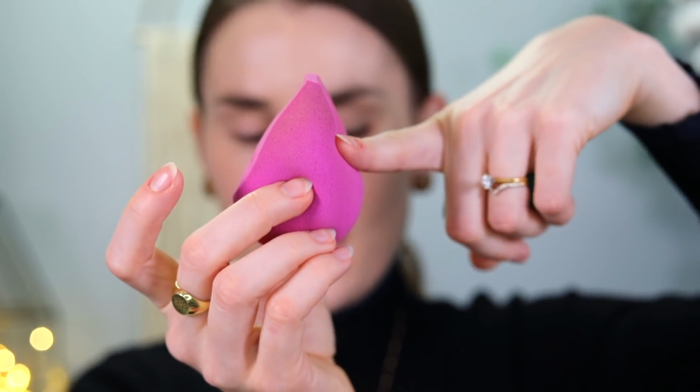The Thrive one has one flat side on it, and then the Ecotools one has a large flat side and a short flat side. And then there is one by Real Techniques that I used for a while years ago, but I'm not as big of a fan of it just because it is so firm, but that's why a lot of people prefer it, is because it's super firm.